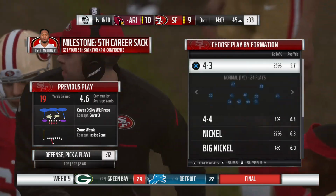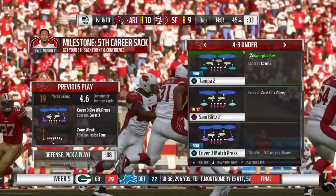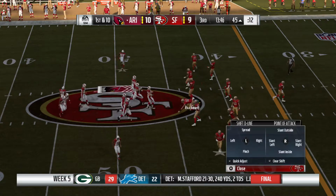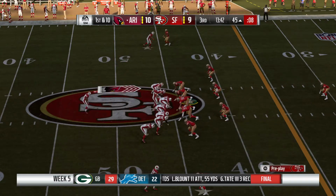Now, this is an example of breaking down a defense because on a lot of these runs, he's getting past the point of attack, and guess what he's doing? Forcing the secondary guys to have to make a lot of tackles. So from inside Niner territory now, this is 1st and 10 at the 45-yard line.